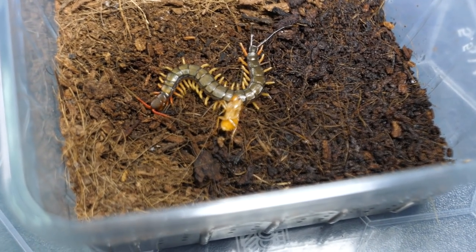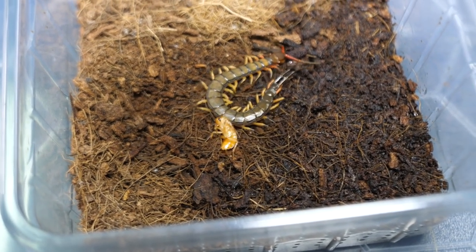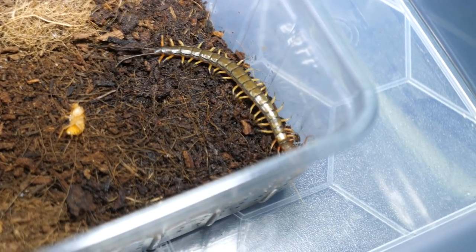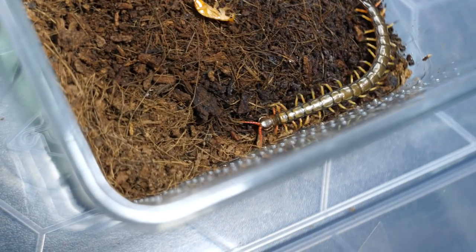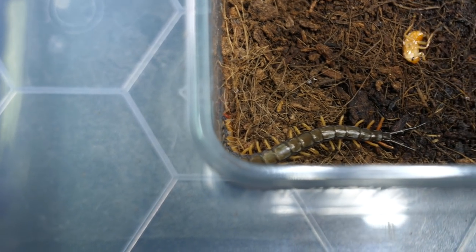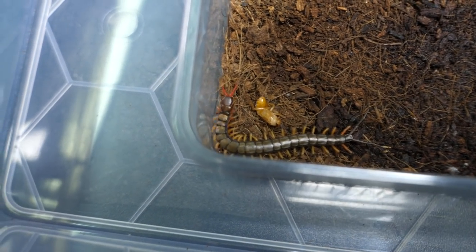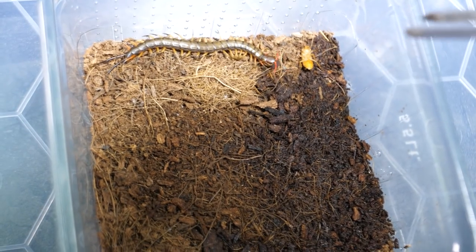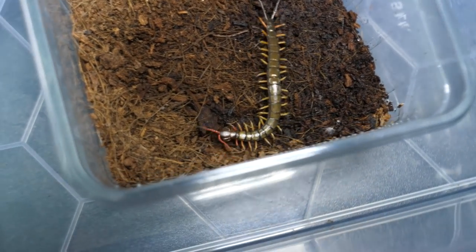Oh. At least she is calm now. But I'm not sure if she is now searching for the roach or what. Let's give her... No, don't hide. Roach is there. Aren't you hungry? No. How dare you refuse food?